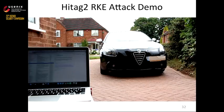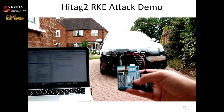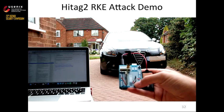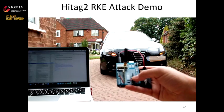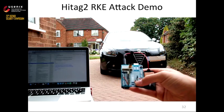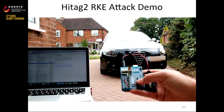And now we are going to program that key and the counter value that we observe on the traces into this Arduino board, which has two buttons, one to open the car and one to lock it. As you can see, the car cannot tell the difference between this Arduino board and the original key.